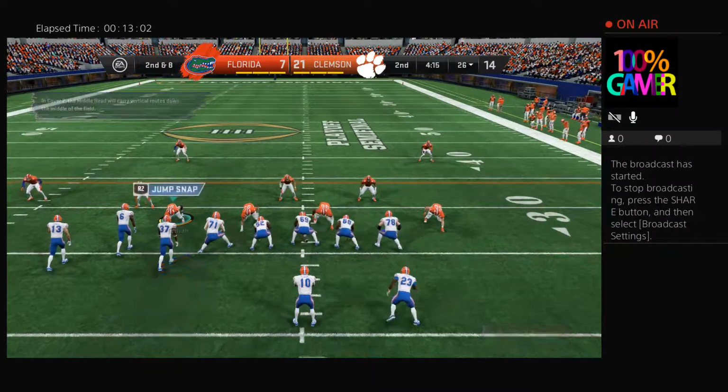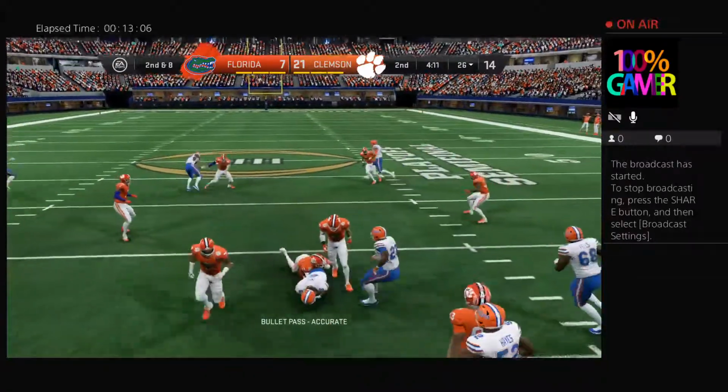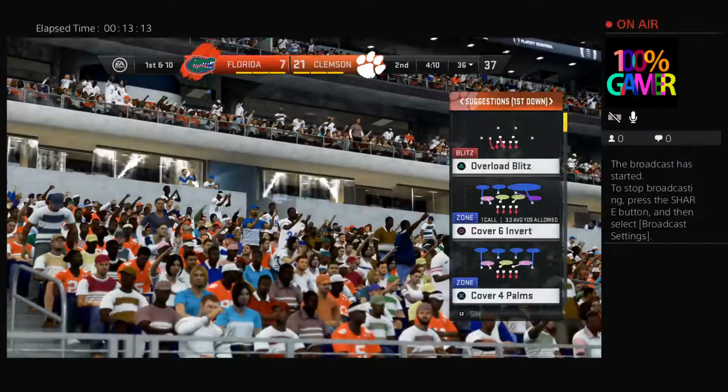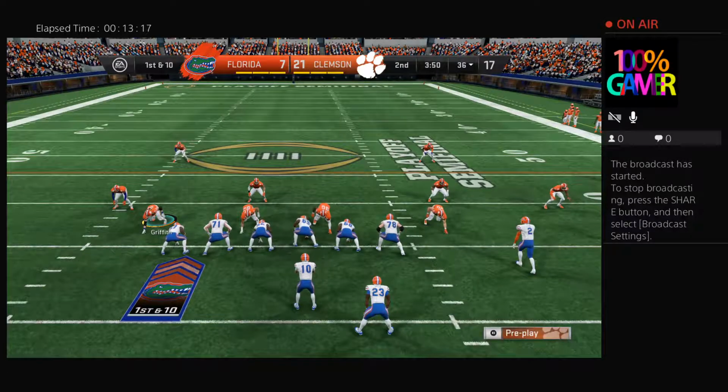For the Gators, they are in search of their 4th national title in school history. They lifted the trophy for the first time back in '96, and then most recently they were champions in 2006 and again in 2008. 9 yards to pick up there, and it's a first down.